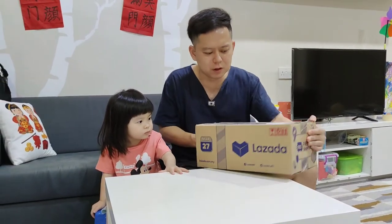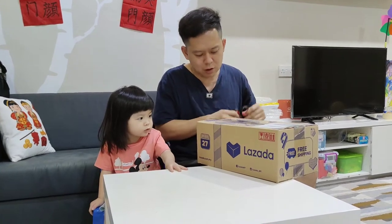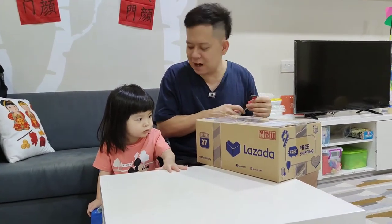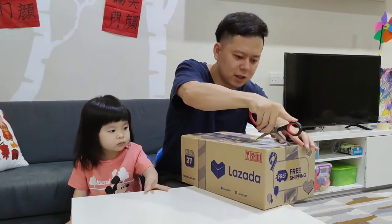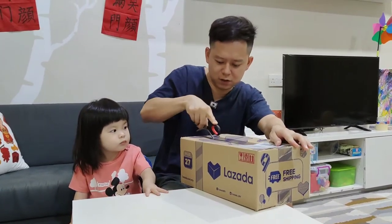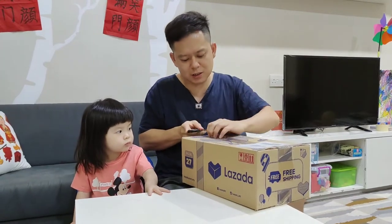Okay, that time we bought a lot of nan powder, milk powder, and then it gave us a free gift. So we bought Enfagrow nan powder, and it gave us this free gift. So we want to open and see what's inside.